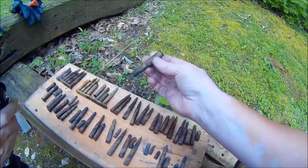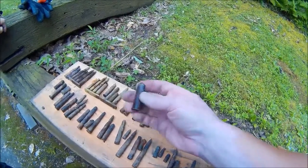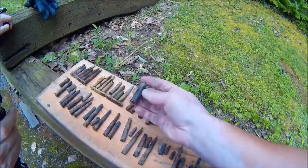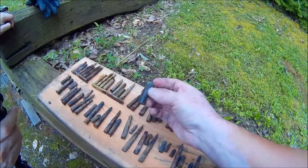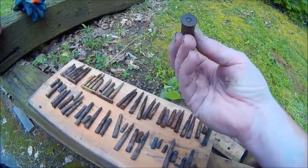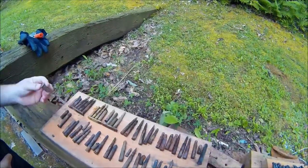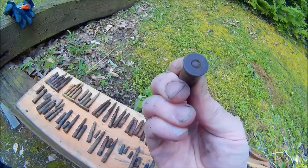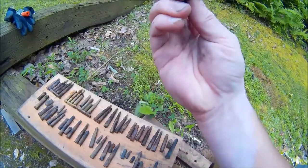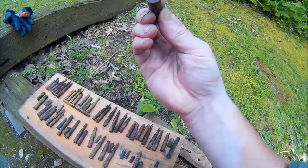Yeah, a lot of these don't have any markings on the back of them. This is the only one we found of this, but look at that. That thing's a monster. I mean, what is that? Right. And it is marked. UMC 5070?